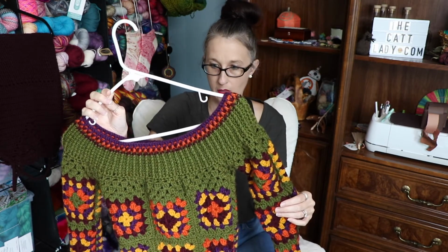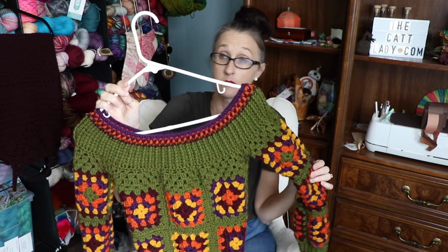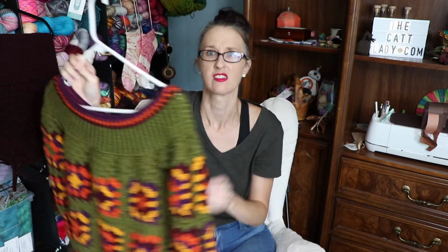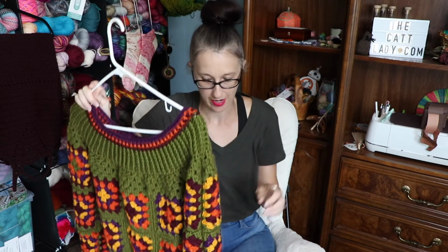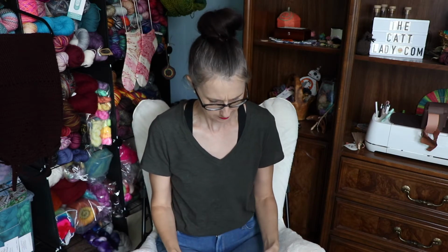Most of these were leftovers from my Doctor Who scarf that I made a long time ago. This thing weighs like a ton. It's so heavy. But I don't have any glamour shots of this either. I really gotta get out and get pictures, but it's like 90 degrees out and I really don't want to put on a burning hot sweater. But I'm planning to wear that to the Wool Gathering Festival in Ohio, if that's still a thing.